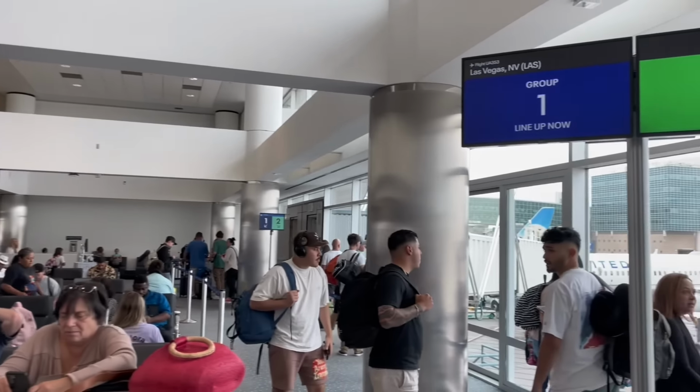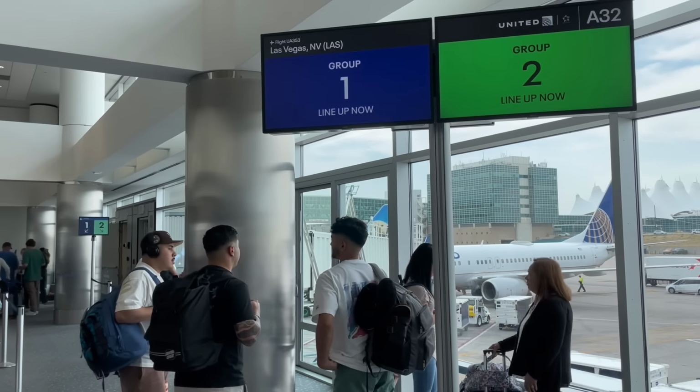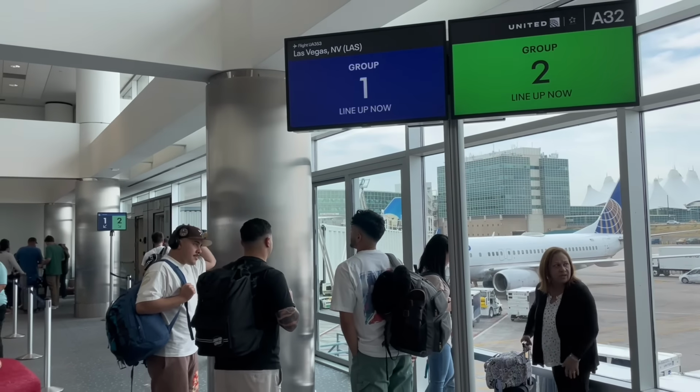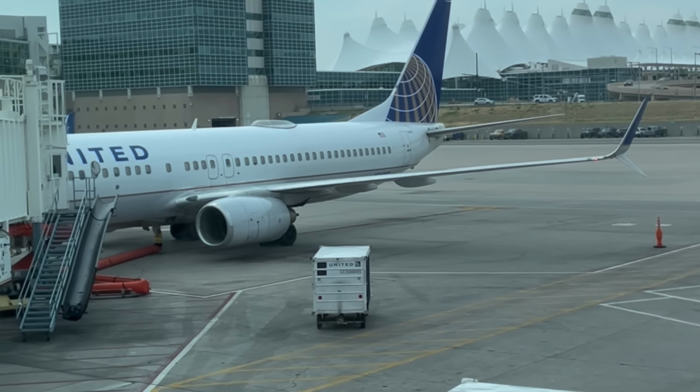All right, welcome to Denver. I have 10 minutes to get to my flight. It's in the concourse A, I'm in concourse B, but I think I should get there. Let's go. After running for a bit, I made it to my gate with about 3 minutes to spare before boarding began. The flight from Denver to Vegas was on a much bigger Boeing 737-800, and it is operated by United.